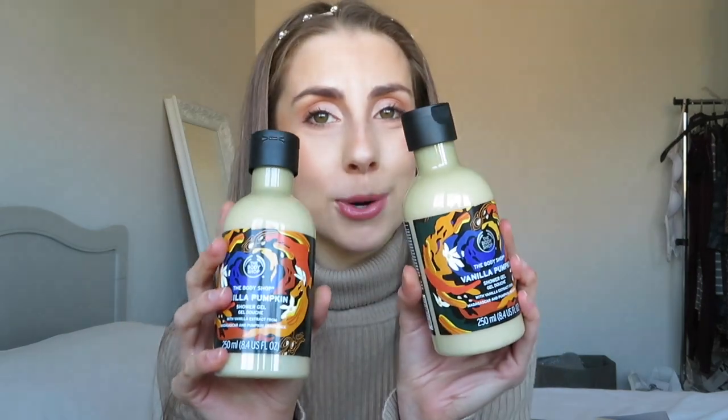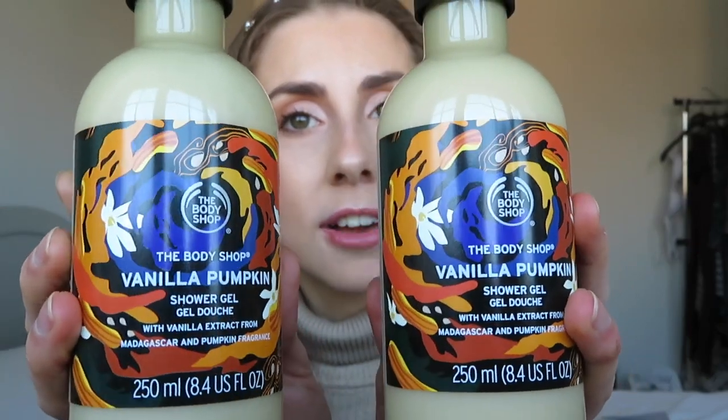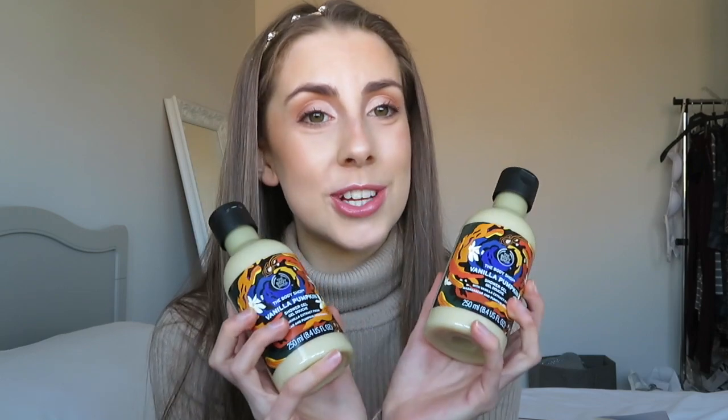With it being autumn, the Body Shop always release pumpkin spice, or the vanilla pumpkin spice range, and it is my favourite. If I could just smell one thing for the rest of my life, it would be that. So my mum went in with the vanilla pumpkin spice, and she got me 2 lots of the body wash. And can we just mention that the packaging has changed and it's so stunning. I love it. 2 of the body washes that I use literally every day.